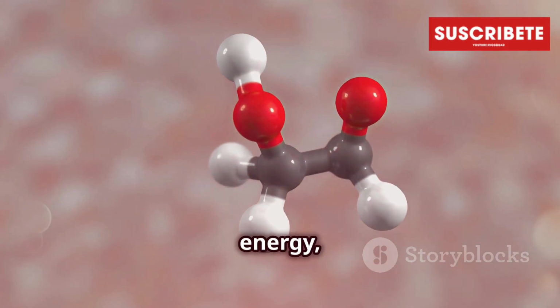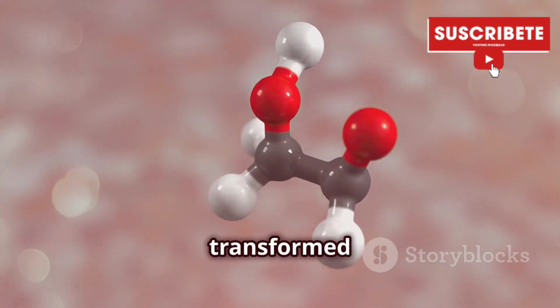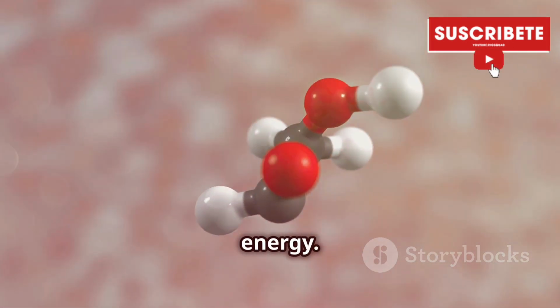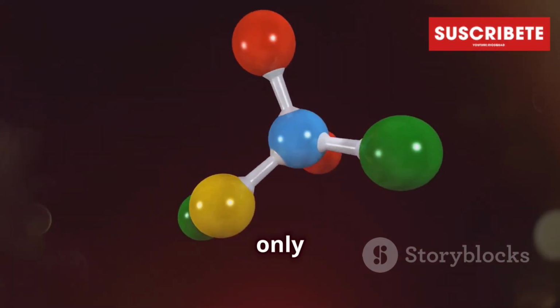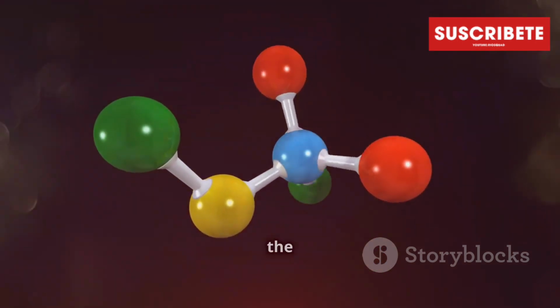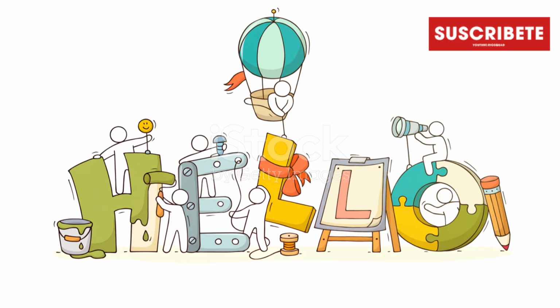The energy stored in these packets is crucial for driving the reactions in the Calvin cycle. With this boost of energy, the 3-PGA molecules are transformed into G3P, a type of sugar that plants can use for energy. This sugar is not only a source of energy, but also a building block for other essential molecules that the plant needs to grow and thrive.